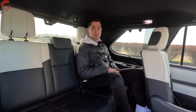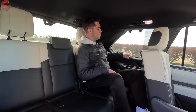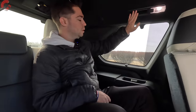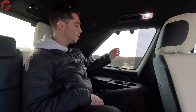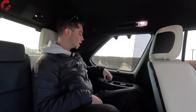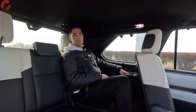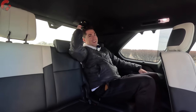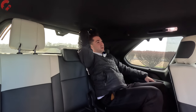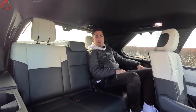Now, as far as other features that Toyota's throwing in, they have made it nicer than just your average third row. So we do have vents up here at the top. We're also going to have a third row window sunshade. So if anything's bothering you and coming in this side window, you can do that. There's two cup holders, and you're also going to notice this little button right here that allows you to go back a little bit, although I'm not too tall and my head is hitting the ceiling. So if you want to recline, Toyota does give you that functionality.